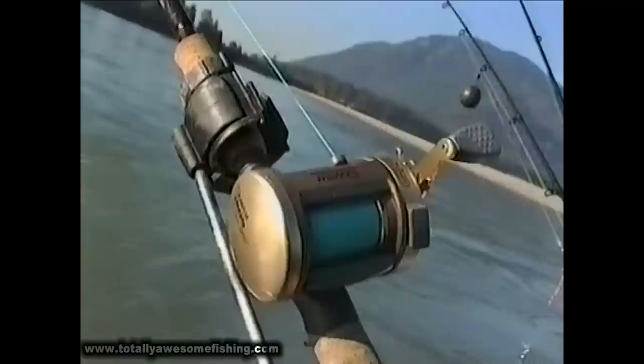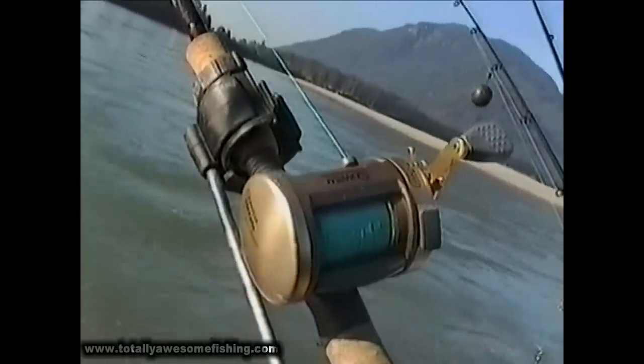So we'll put it out there and see if we can catch fish. Start bouncing up and down, going nuts. There's no question about a bite at all.